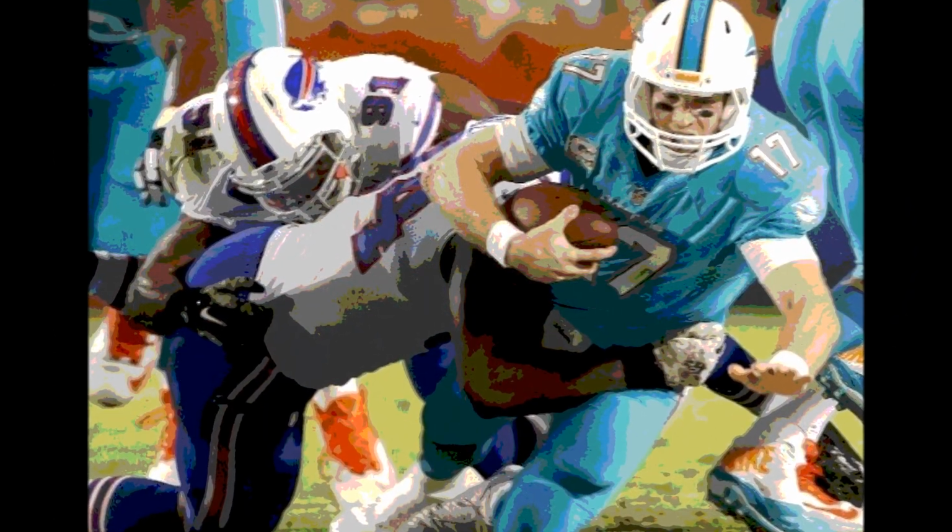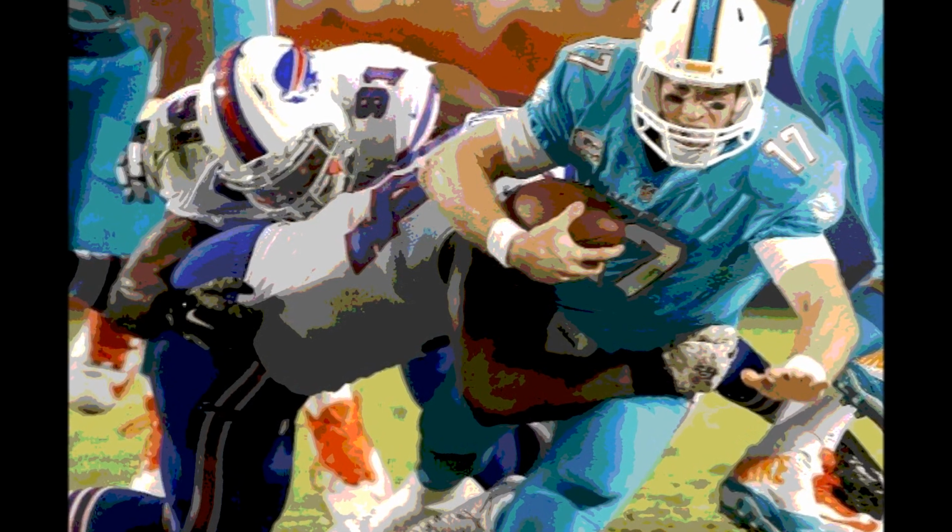Tannehill dropped back to pass. He ended up getting hit by Hughes, who made him fumble. It was recovered by Williams. So now it was Buffalo's ball on their own 12 with a little less than 13 minutes left before halftime. And they were faced with a 3rd and 5 a couple plays later from their own 17.